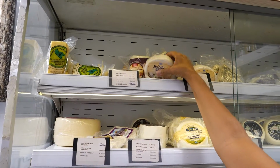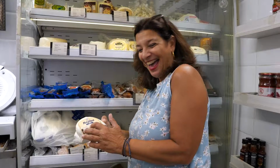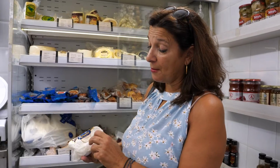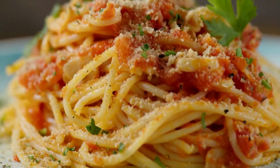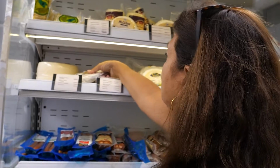So this is another great cheese. It's called myzithra. This myzithra is from Arcadia in the Peloponnese. This is a really traditional cheese from the Peloponnese, and it's used over pasta. You grate it, pour a little hot olive oil on top, and mix it all together, and it's really good.